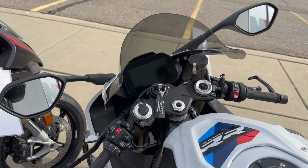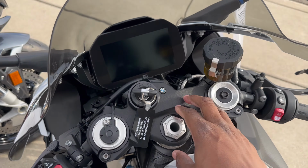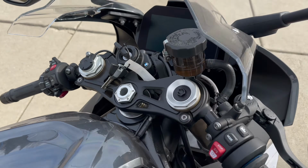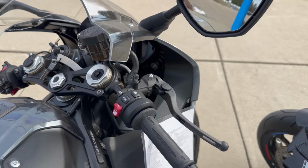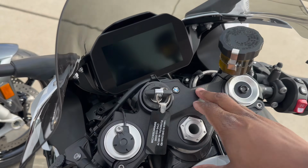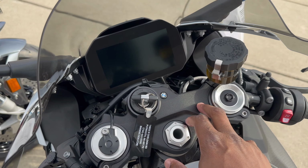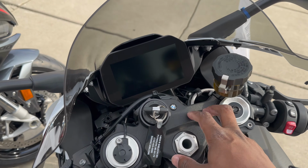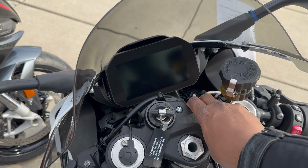So as you see, the difference that they have also incorporated is the triple tree clamp here. The top triple tree is slightly different than the 2022 model. The 2022 has the holes and the grooves that are cut out. This has a solid block piece. It almost gives you that race feel here with this triple tree. I don't know if it helps with durability, if it's any stronger, but I would imagine that it would be, considering it is a thicker piece of metal here.